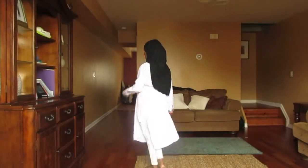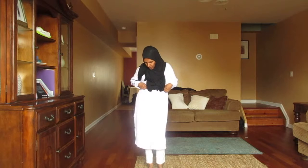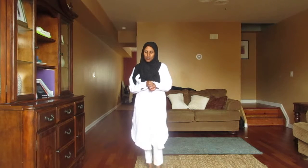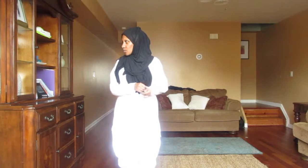Okay, so this is the final piece. I thought the previous piece was the final piece, but this is a shirt dress and it comes with a little cloth belt. And this material is very, very soft. I think it might be 100% cotton, and this is one of the reasons why I bought it. And it also has a collar, so I love anything with a good collar.